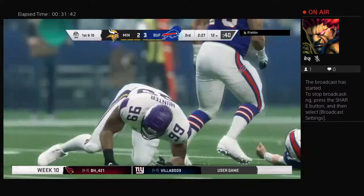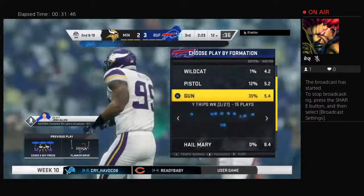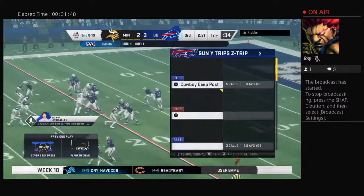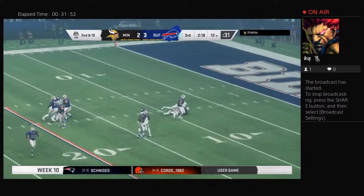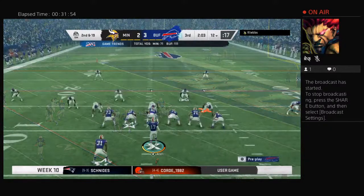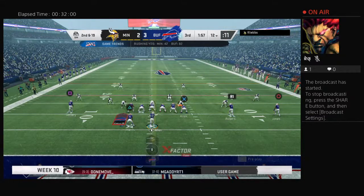But nowhere to escape, and he goes down. Danielle Hunter in there for the sack, and it's an important one from a personal standpoint, as that is sack number 100 in what has certainly been a terrific career to this point. And they need to work to at least get some of this yardage back after the sack. 2nd and 19.